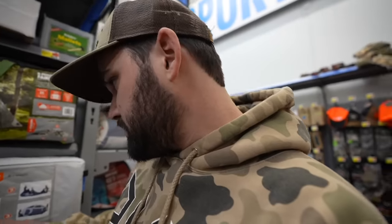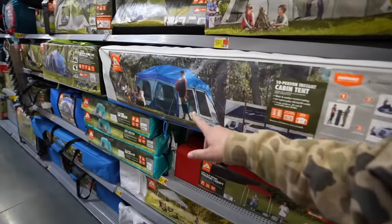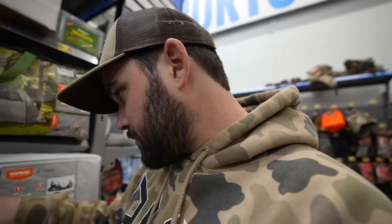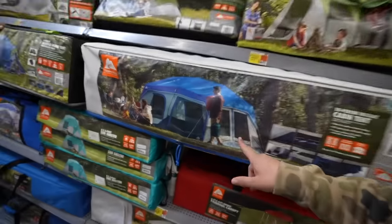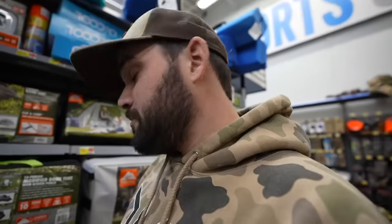So this one also holds 10. What's the difference between this one and that one? That's a modified dome tent. And this is a 10-person instant cabin tent. That sounds like it could be potentially better. This is weather tested with hanging pockets. Or this guy. The dome one sounds kind of fun. Your big dome guy. Yeah.